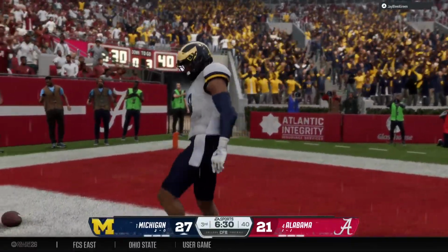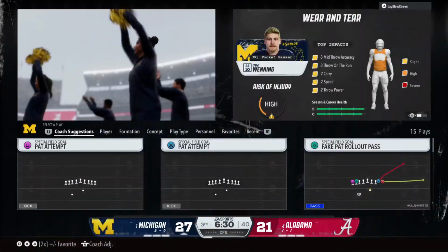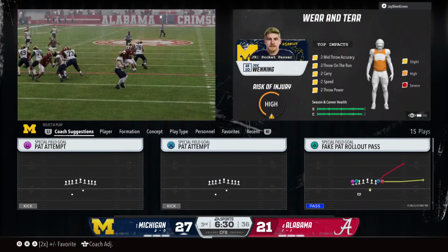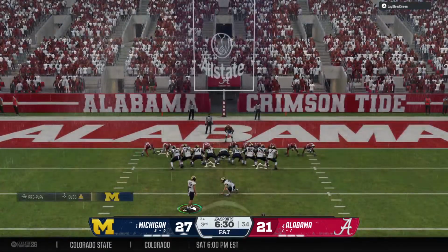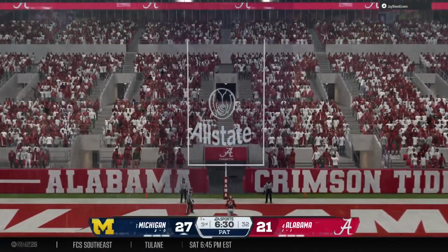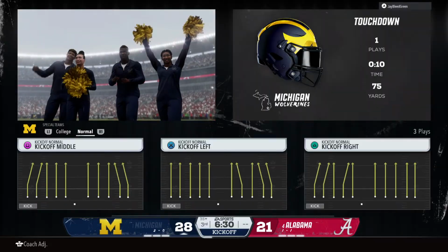Chris, I don't blame him at all for taking advantage of this matchup. Put that receiver out on the left. If he gets the matchup you like, take a shot downfield on the post and hit it for a big touchdown. And they'll set up with the PAT. So with the PAT, they take a 7-point lead, 28-21.